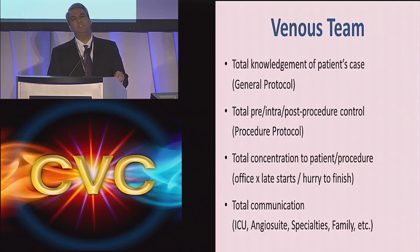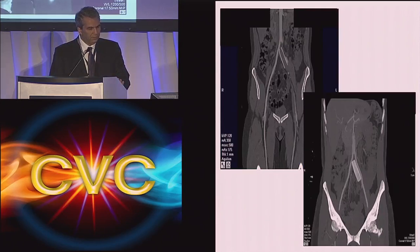These are patients that involve many different specialties: hematology, ICU, general surgery. These specialties must know what you are doing, and you have to go to them and talk to them to discuss that protocol to avoid complications. If you don't do that, you will see these kinds of complications.